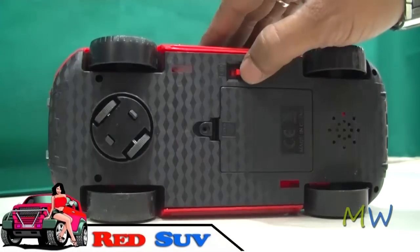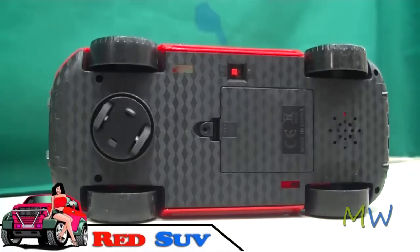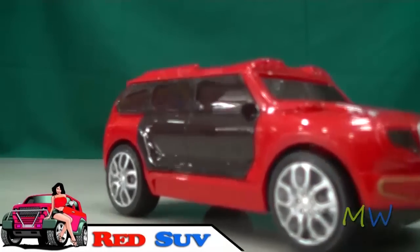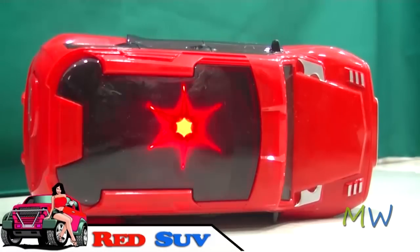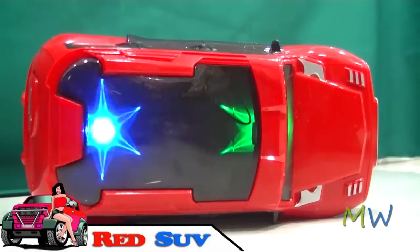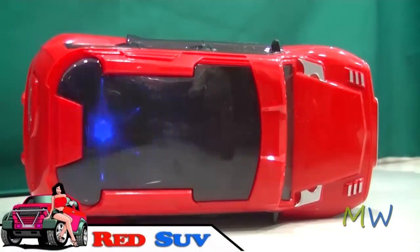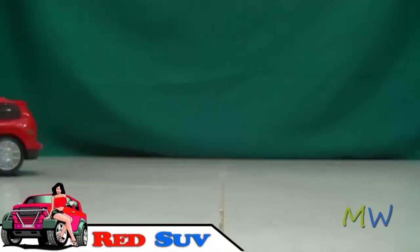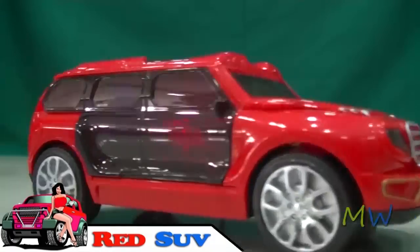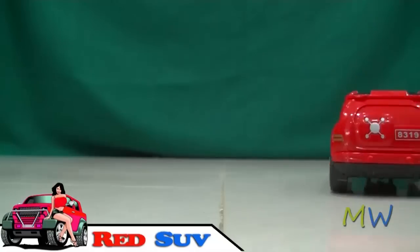Just plug in the batteries and switch on the switch which is available below this SUV, and just see how beautiful your red SUV is gonna be. The moment you switch it on, you have beautiful colored lights flashing from within the car, and your car actually plays lovely music, and it moves around in whichever direction you want it to. Just touch it with your finger and it would move around the direction you have put it to.